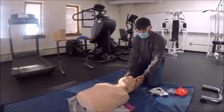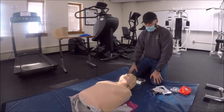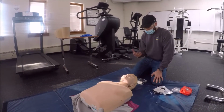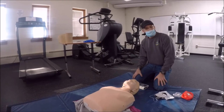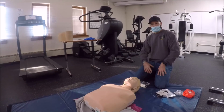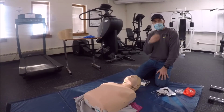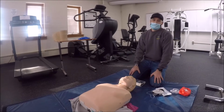It's going to analyze the heart rhythm of the patient. You're going to want to stop compressions at that point, because if you keep doing compressions, it's going to interfere with that analysis of the heart rhythm. Shock is advised. It'll let you know, and you're able to click this orange button here and deliver the shock. But you have to make sure that everyone is clear of the patient. Do not electrocute someone that isn't injured.